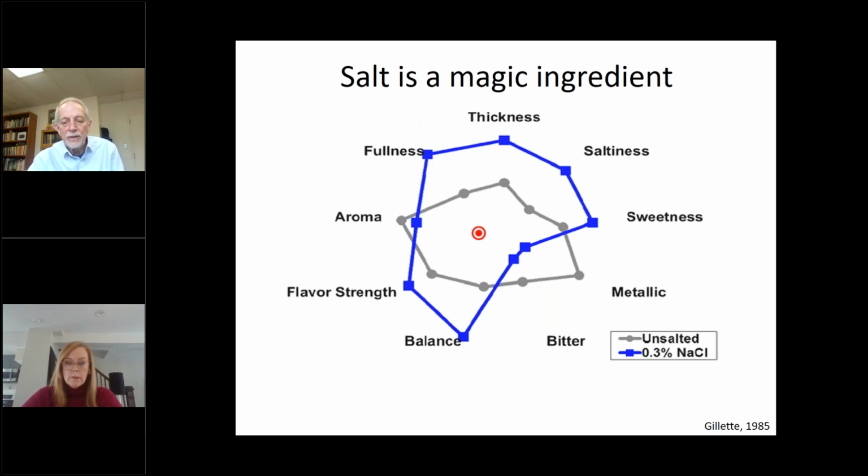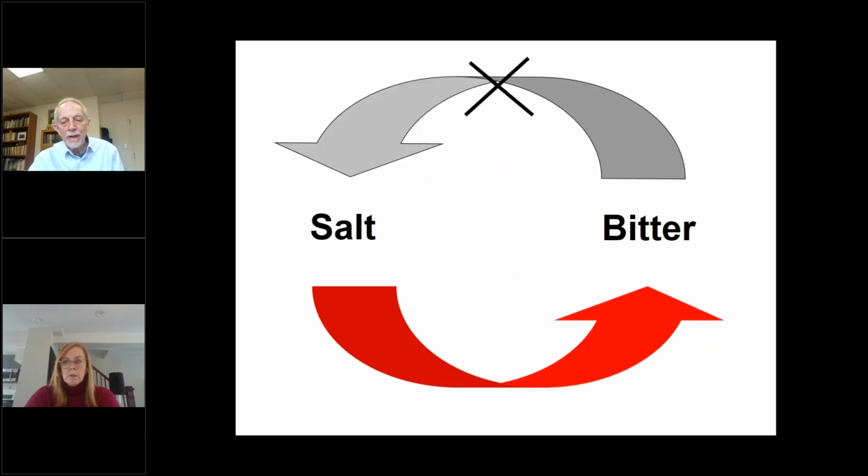But notice that it tends to make it sweeter. It tends to increase thickness. It tends to increase fullness, flavor strength, balance, whatever that is, and reduces bitter and metallic. In other words, it makes a profound positive effect. It's not just saltiness, it's making it better.